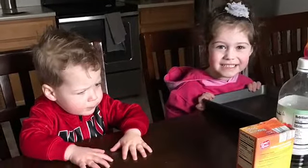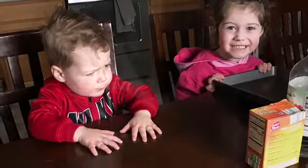So now we're going to do a fun little experiment. First, you will need to gather all of your materials, and this includes scissors, a paper cup, Play-Doh, a cookie sheet, which the cup and the Play-Doh will go on, vinegar, and baking soda.